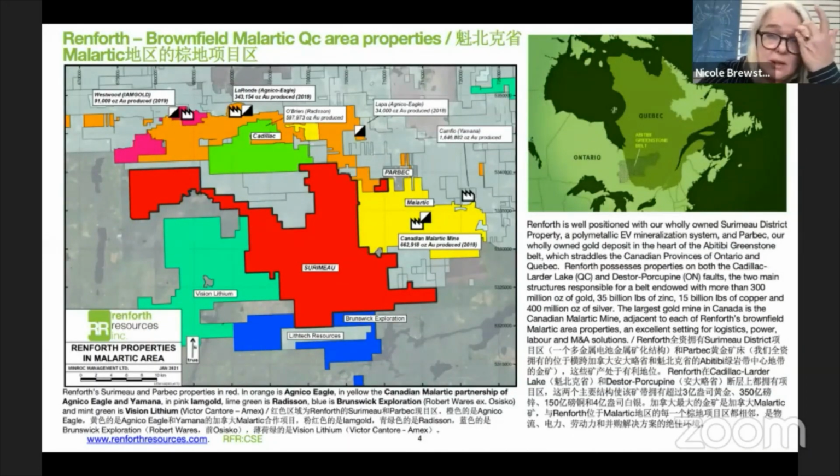Moving along. I'm not going to read the presentation to you because you can do that. Suffice to say, we're in a very interesting neighborhood. I think you can see my arrow scrolling around, but Surimo in red on this map has some interesting neighbors. In orange, you have Agnico Eagle. They are the 50% owner of the Canadian Malartic Mine, which is Canada's largest open pit gold mine. It's there in yellow. In lime green is Radisson Gold Deposit. It's also a company that we hold 12 million shares in.